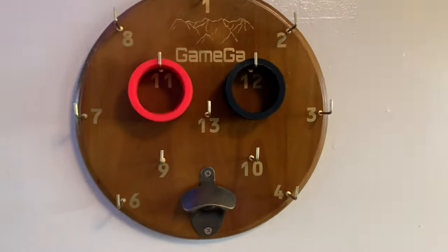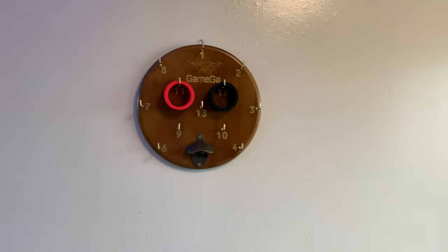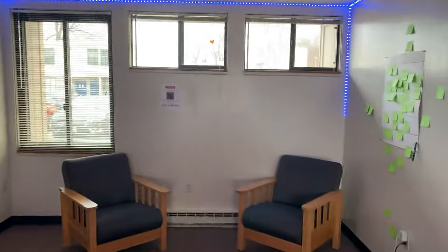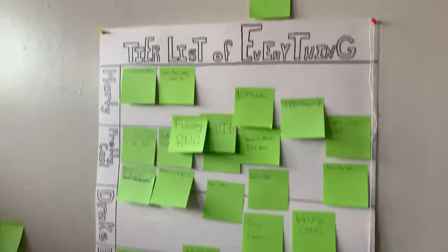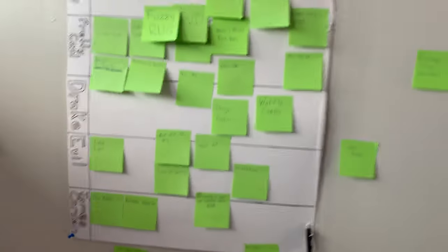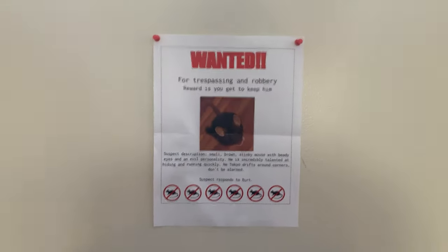Oh! This is the ring game, which is kind of like darts, but you just toss it instead of throwing the thing. And this is our tier list of everything. You can literally put anything and put a tier list on it. And a wanted poster that was randomly put in our slot.